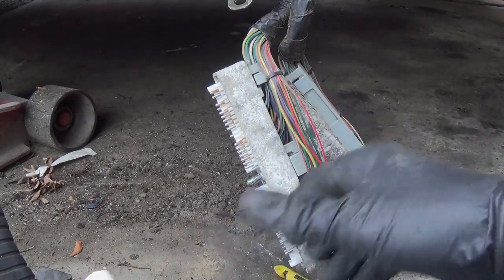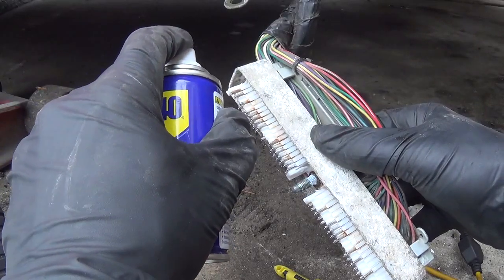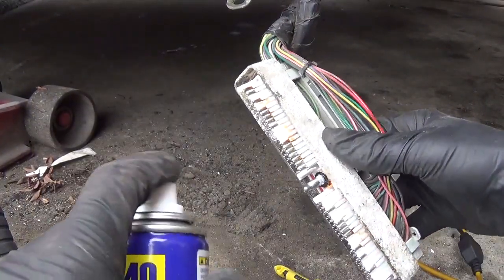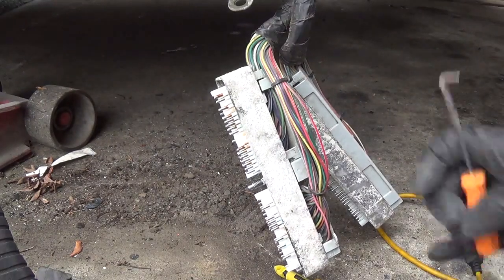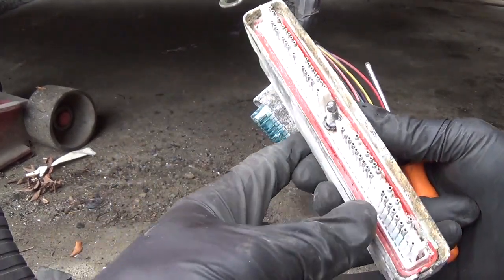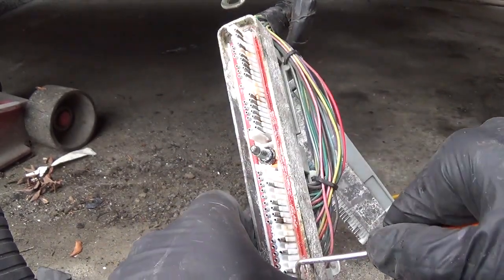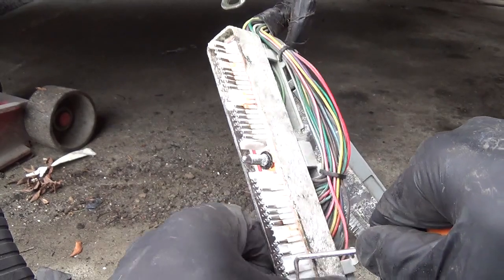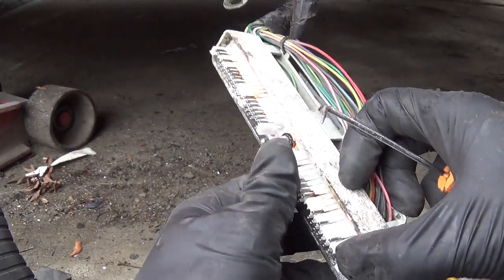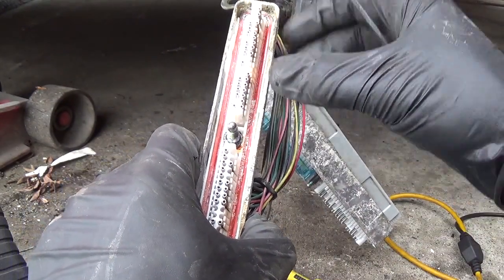All right, guys. I'm just gonna spray this down with a little WD-40. And I don't know what that's gonna do. But and then carefully plug in. I wish we had those plastic covers to keep these pins in line, because it doesn't help if they shift around like that.